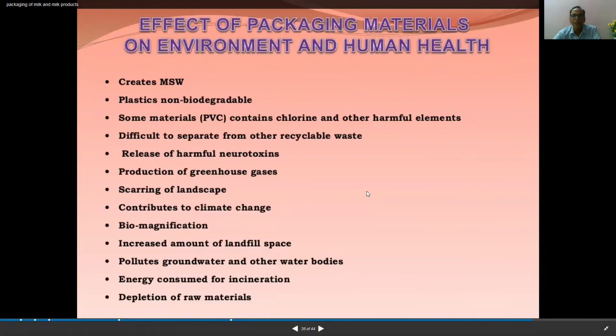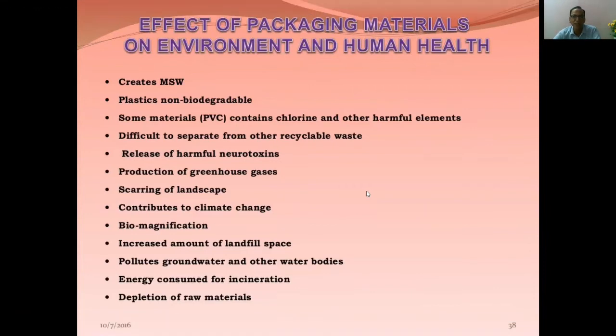Then, the effect of packaging material on environment and human health. A lot of challenges are there as far as packaging materials are concerned for milk and milk products. You see these polyethylene pouches, plastic pouches, they are a great threat to the environment right away. Our cows eat them and they get stuck in their stomach and the poor cows die.